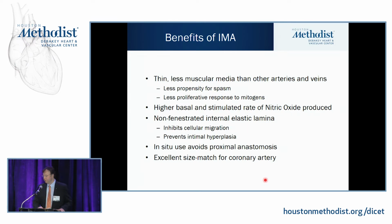So the benefits of the LIMA: it's a thin-walled, less muscular media than other arteries and veins. And because of the thin-walled media, there's less propensity to spasm. You can still have spasm in the LIMA, but less often than some of the other arterial conduits. There's also a less proliferative response to mitogens, so that helps with neointimal hyperplasia later on.